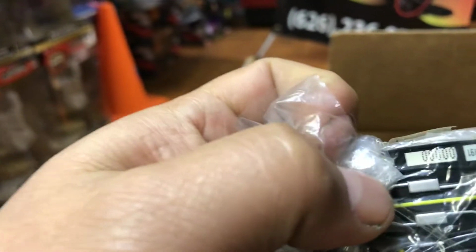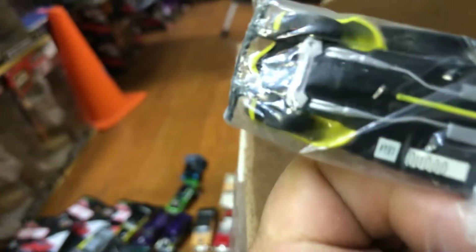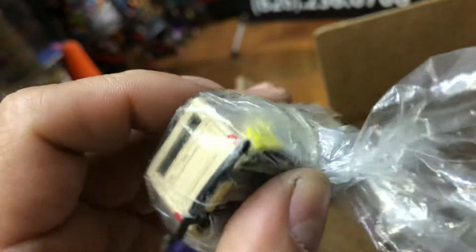Definitely, it could be a sample, yep. Because see, it's a 000 on the bottom. So that's a sample. First paint, probably. Okay, let's see what else we find in here.